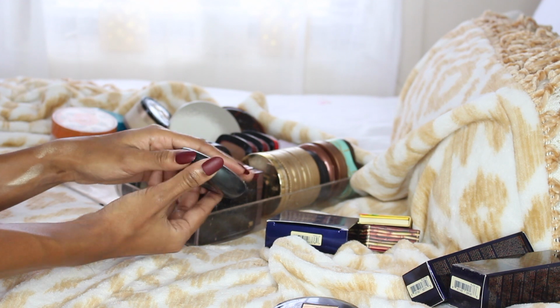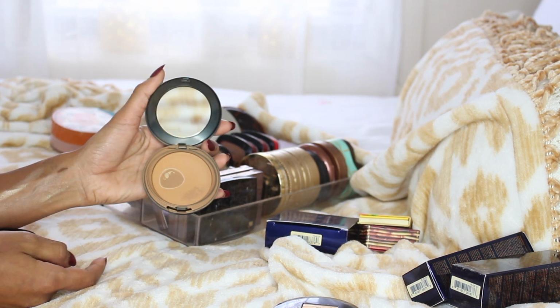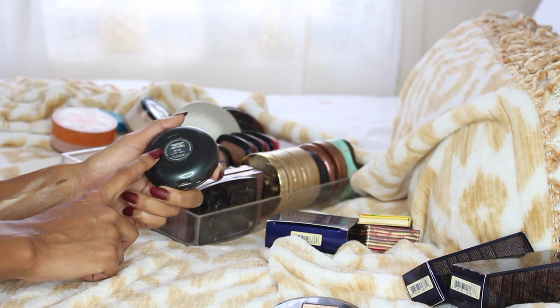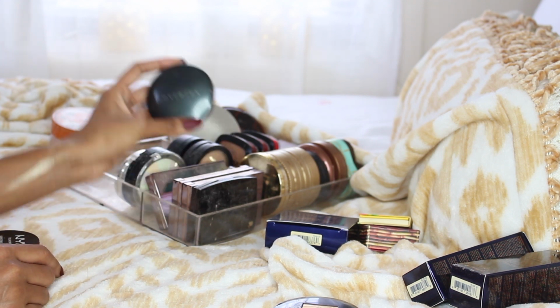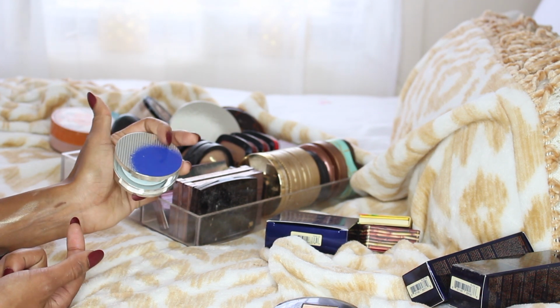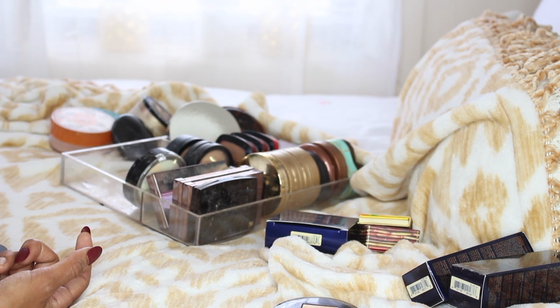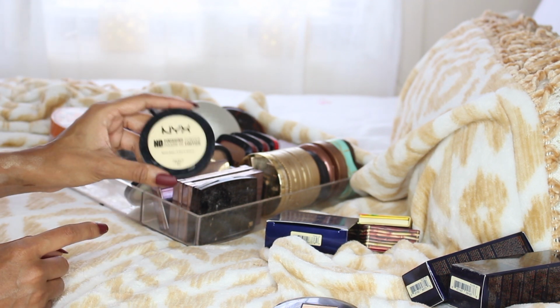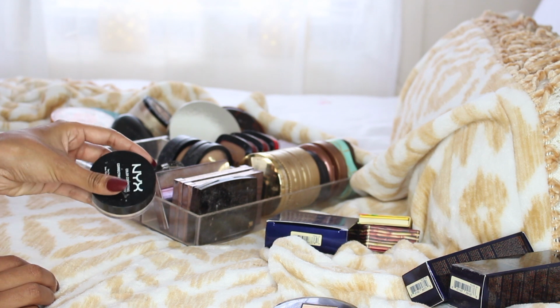Cover FX. This is all I've been using recently. It's so good. I already hit pan on it. I use it in N60. It's really good. So Estee Edit Flash Photo Powder. I never really used it, so I'm just going to be adding it to the friends and family pile. Finishing powder from NYX. I think I'm actually going to be keeping this and then getting rid of the loose powder.